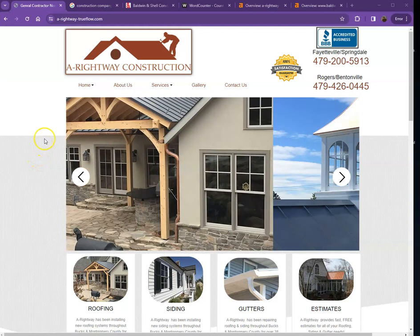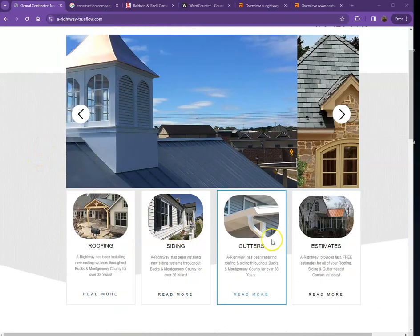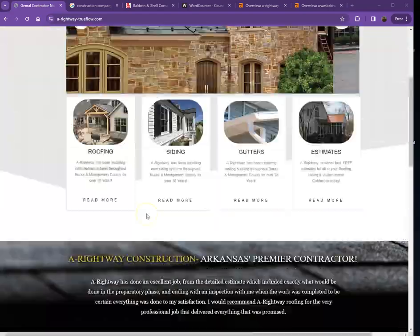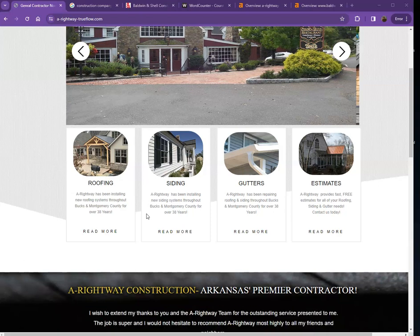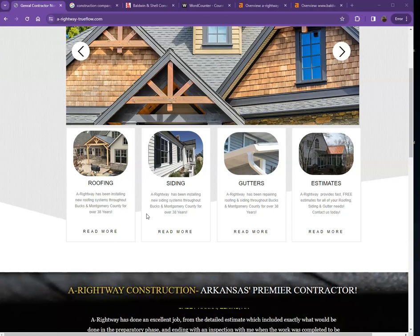You have a pretty good website. You have your logo here, call to action, different services you offer, good photos, nice layout. So there's just a few other things that I'm gonna go over first to make sure we get you on top of the search list. One thing I can tell you right off the bat is that Google actually loves content.